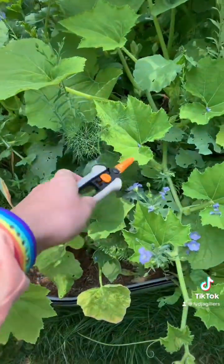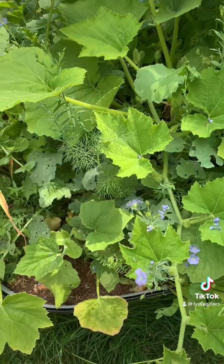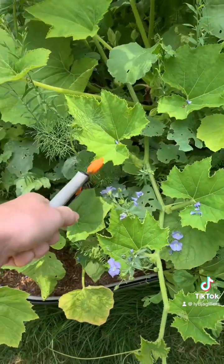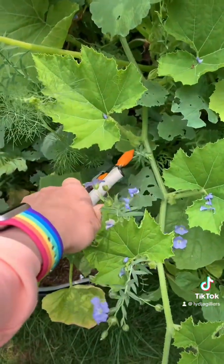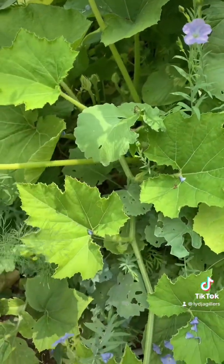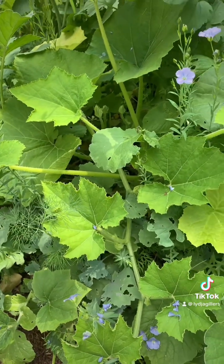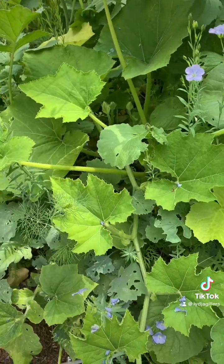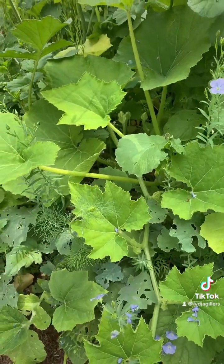So I have here a type of squash. It's either a zucchini or a pumpkin or a melon, but it's definitely in the gourd squash family. I'm very familiar with these leaves, and there are buds forming. So soon I'm going to have beautiful yellow flowers that are hopefully going to turn into food. But the flowers, from my understanding, one will be female, one will be male, and they need to be pollinated by insects. So if I don't have the right insects, they're not going to produce any fruit.